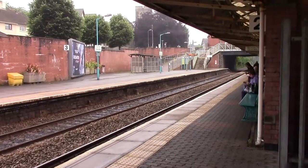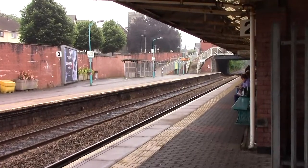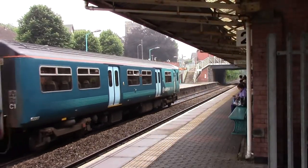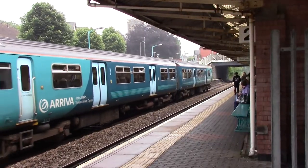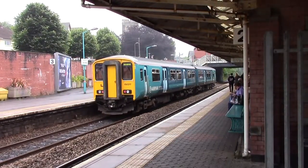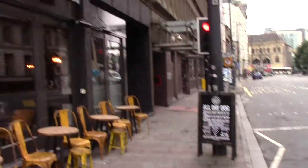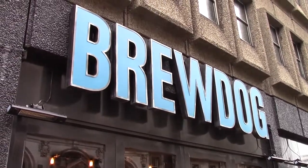Caerphilly Station, which is a Pokey stop. And it started to rain. Okay, let's go.